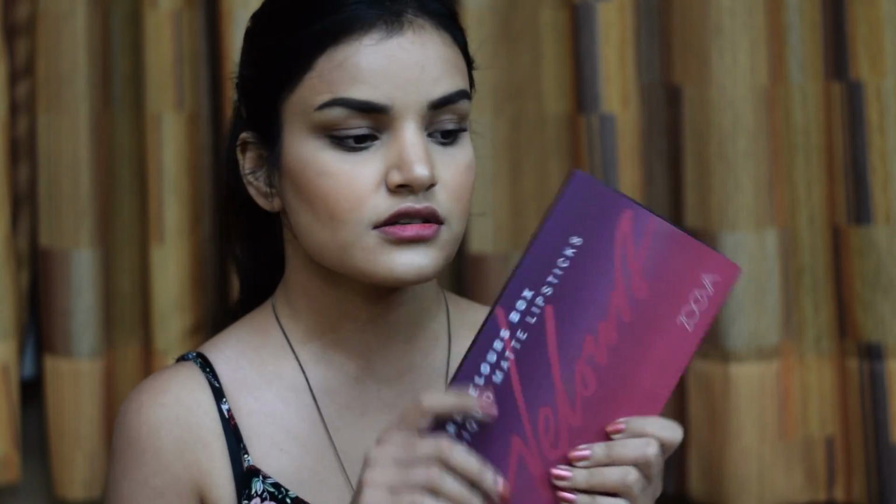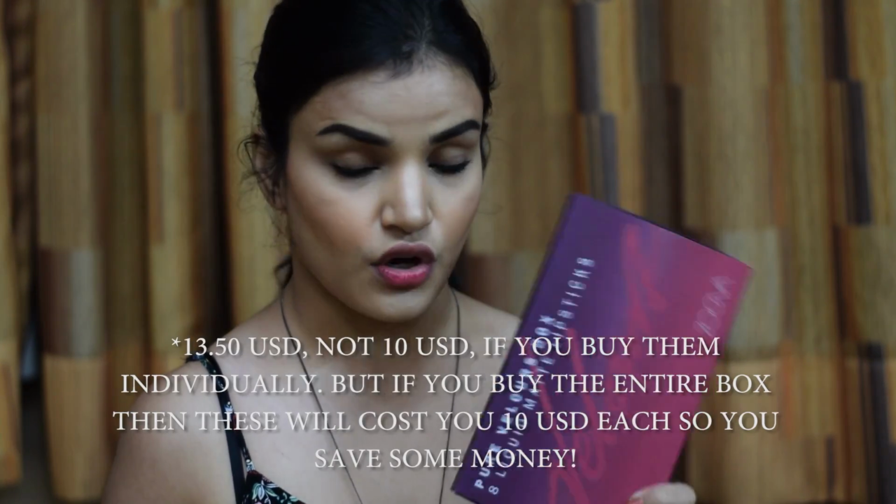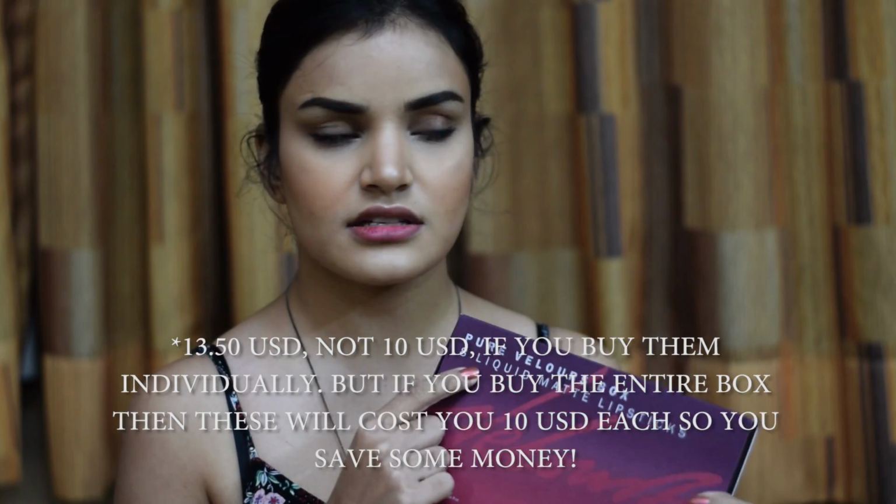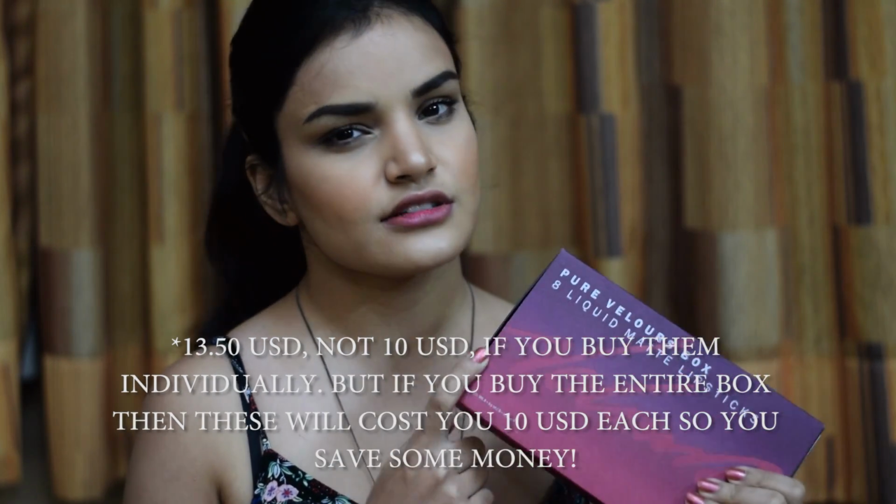But apart from that, this is the box, and this box of lipsticks retailed for $80, that is 80 US dollars, and this box has 8 lipsticks. So if you divide, it's like $10 for one lipstick. This is what the box looks like. It is really pretty. It has a thin cardboard sleeve just like this, and I really like the colors on it.